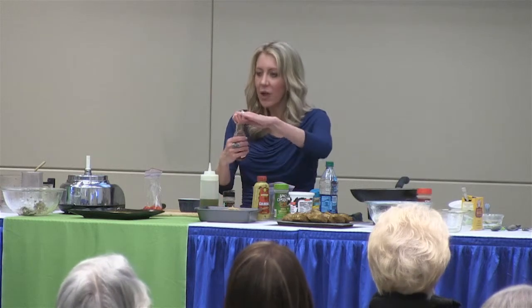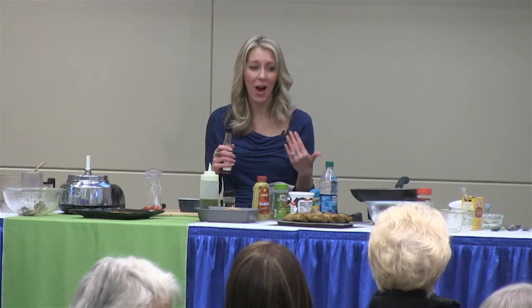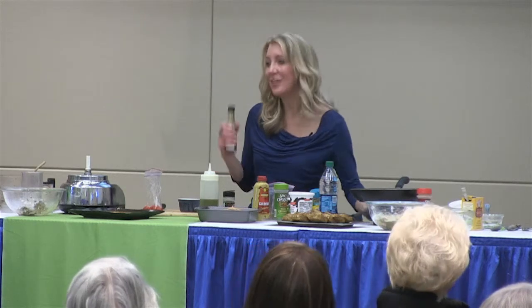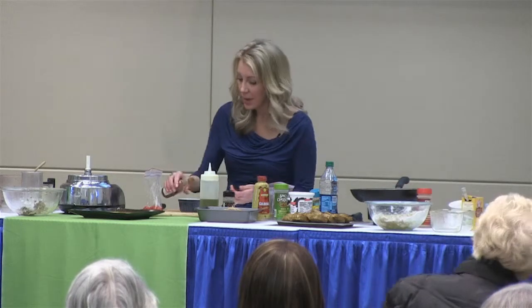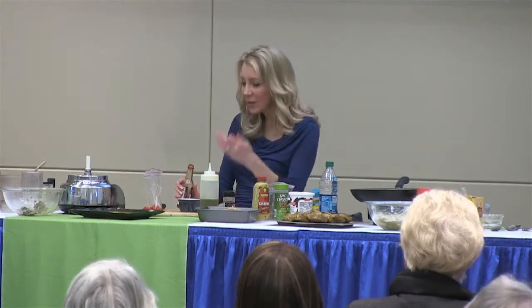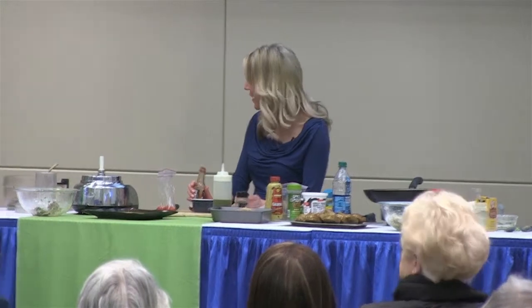Okay, this is a low sodium, and this is actually a no sodium hot sauce, because we know a lot of hot sauces are just full of sodium. So make sure you read your labels. Why is it a good idea for us to be reading our labels, and really on stuff that you wouldn't even think that you need to read labels?